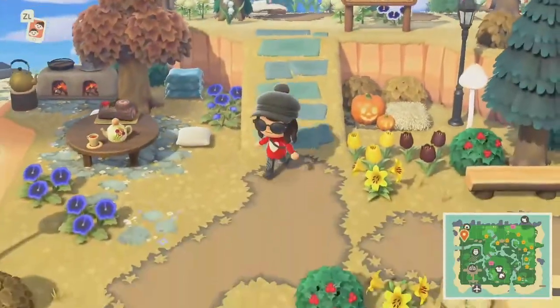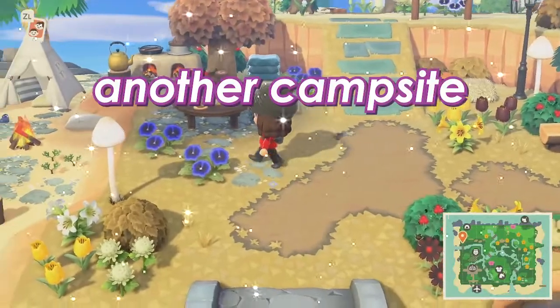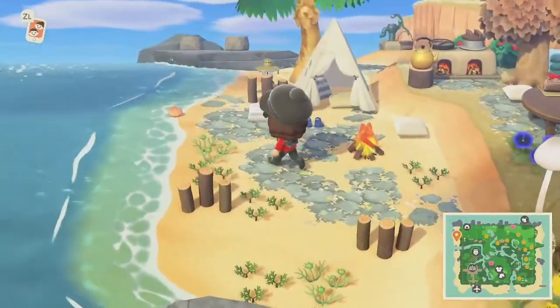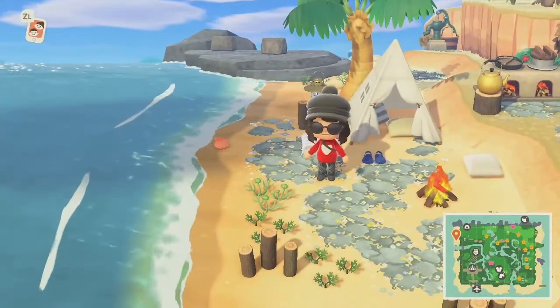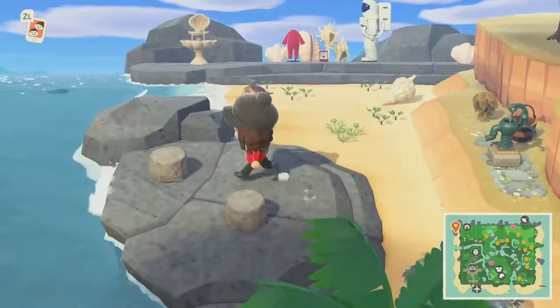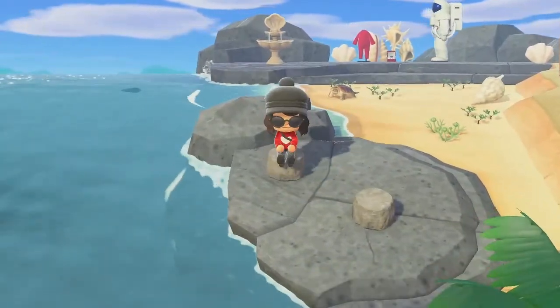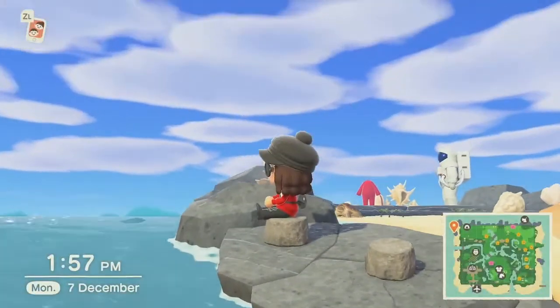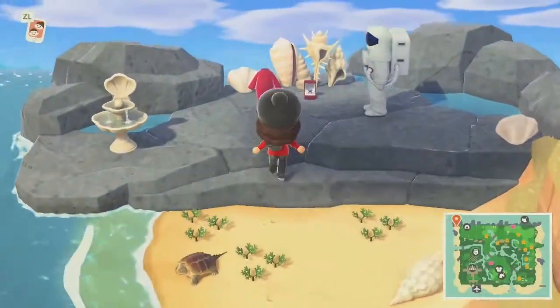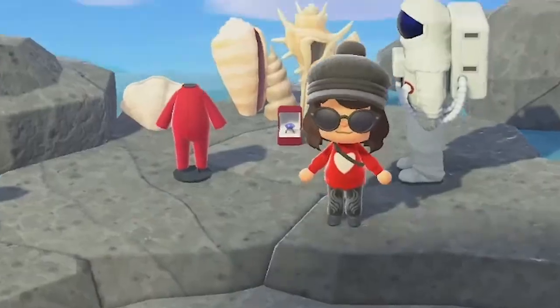If we come down here, you'll see I've got another campsite. But this is more beachy, for someone that enjoys being by the ocean. If you walk down here, you can sit down by the ocean to ponder love. And over here we've got my Britney tribute. Yes, I mention it every single time, I think.